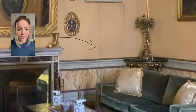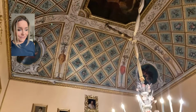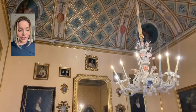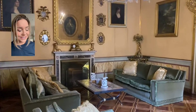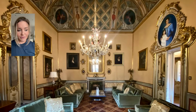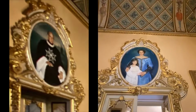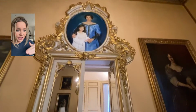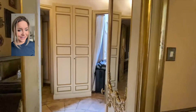And you may notice outlines of doors in the walls. Those were used by servants or staff in the past to access rooms from another staff hallway in order to be out of the way for the residents. The picture is of the princess and her mom. This is the princess's late father, who is the ambassador of Malta. The lounge area continues to a walk-in closet with a gorgeous domed ceiling.